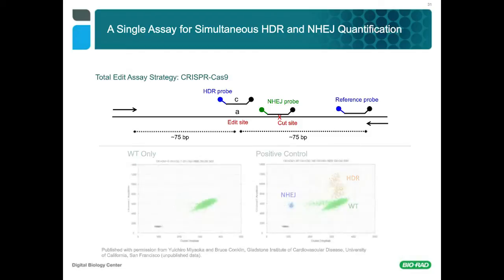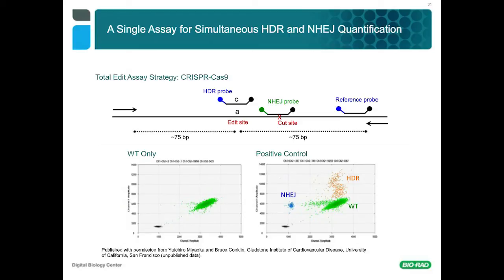Below, the 3 allele types are represented in 2D droplet space. The wild-type well is on the left, and a positive control well containing both NHEJ and HDR synthetic alleles is on the right. Now, compared to wild-type or NHEJ droplets, those containing HDR alleles experience a further gain in FAM fluorescence, which you can observe in that orange cluster labeled HDR. So with this type of assay, we're able to distinguish and quantify NHEJ and HDR alleles in a single well.